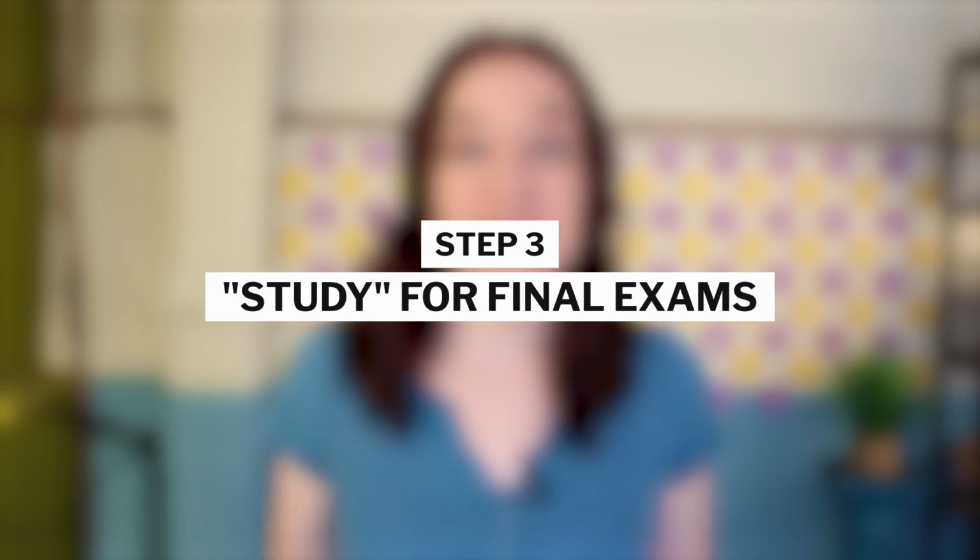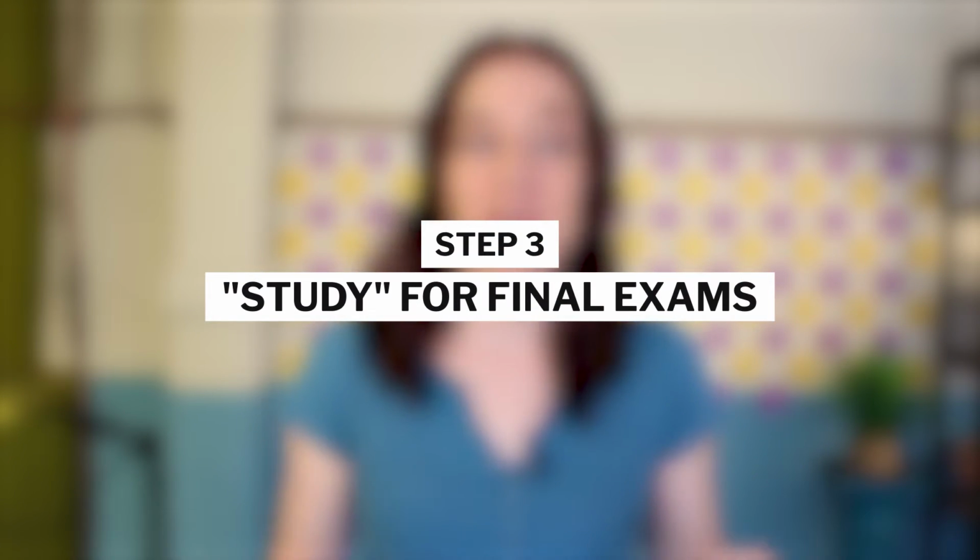Step 3, studying for final exams. And the million-dollar question is, how do we actually study for a law school final exam? Because in college, studying kind of looked like rereading the textbook and maybe creating flashcards and staying up till 2 a.m. quizzing each other back and forth. And in law school, it's going to look different because the style of the final exam is different.